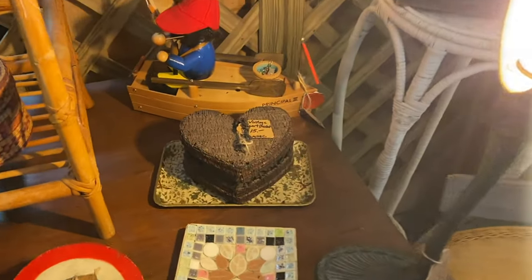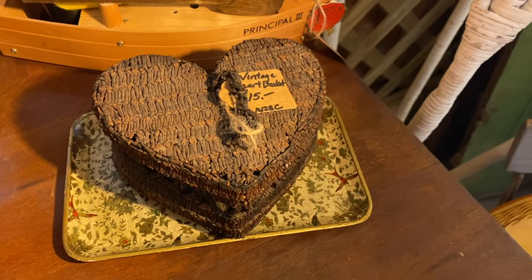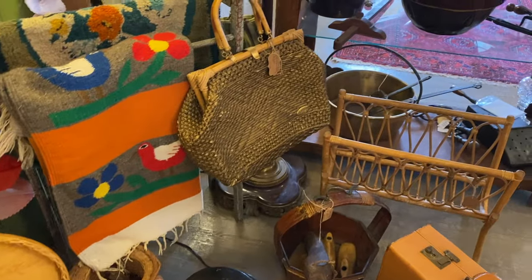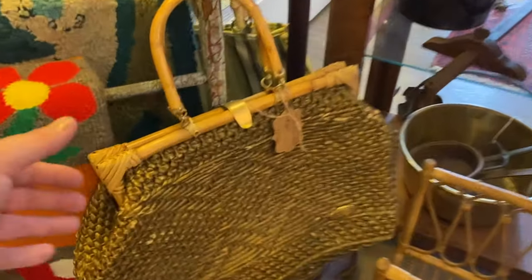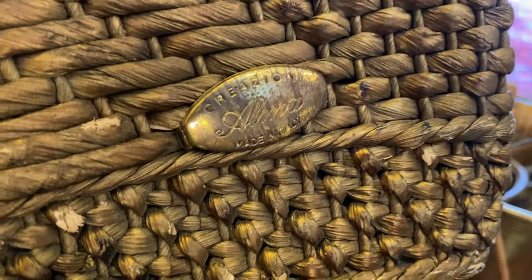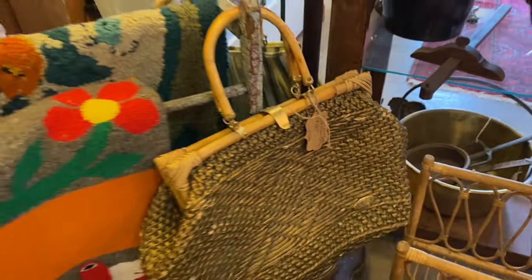I thought this little heart box was neat. It's like woven. I just haven't really seen anything like it. It almost looked like a cheese cover. And I loved this purse. Gorgeous. If it was in better condition, I would have bought it for myself and I would carry this. I think it's structurally very striking and very beautiful.